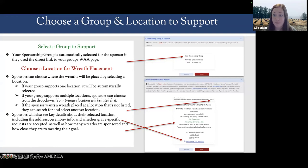And if you need that primary location to be changed, you can do that in your managed pages, or you can reach out to your liaison and just say, hey, I want this location to be first. I'd recommend putting a larger one at the top because sometimes people don't scroll down. They're going to just have it go to the first location on the list. And so the group's primary location is, like I said, listed first, and they can easily select any other location your group supports by simply scrolling down and picking from it.